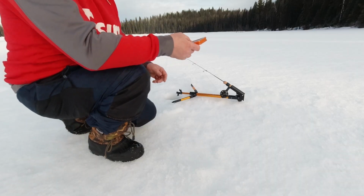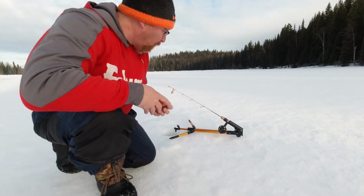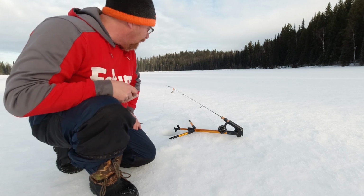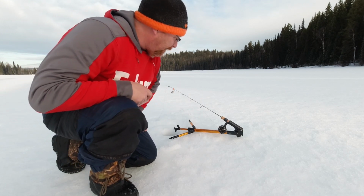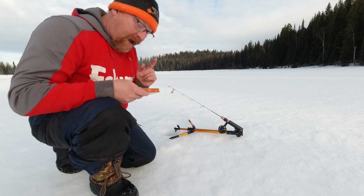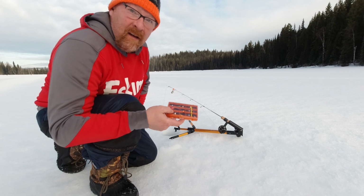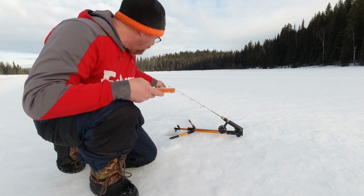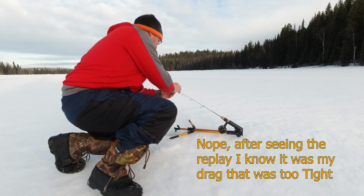Pow! First fish of the day. I drilled this hole, got the Auto Tamer down, made by Celsius. I've got my flat line set up from Celsius. I had a tungsten jig from Celsius on. I got a bite immediately. This thing set the hook so hard, I broke the jig.